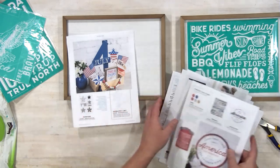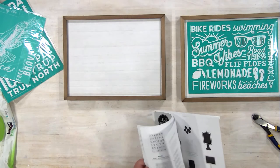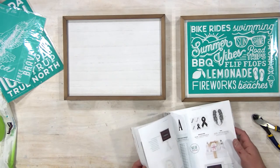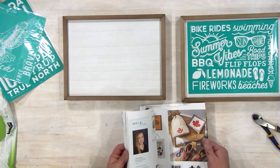Oh my goodness, I want that eagle. My son's retiring from the Air Force. That was an original Club Couture design that we had, and it's retired, and I've never used it. Some people say just use the eagle. Yeah, I might just do that.